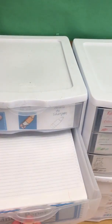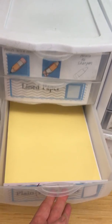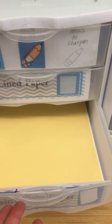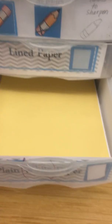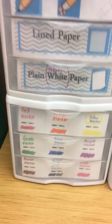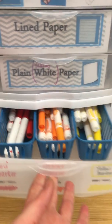Extra lined paper and plain paper. It's not always white, which is why I put yellow ones, because sometimes I have different colors of paper and they just use up that copy paper way too quick to scribble on. So I found that using other colors prevents them from going through it so quickly. I have a color-coded system for grabbing new markers. So if your red marker has bit the dust, it's really easy to go, okay, how do I find another red marker?